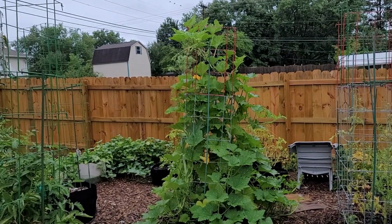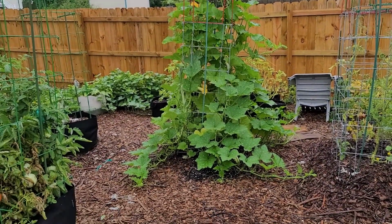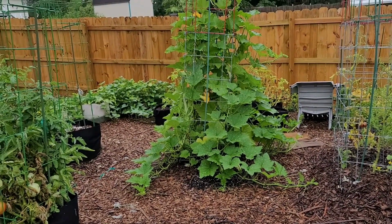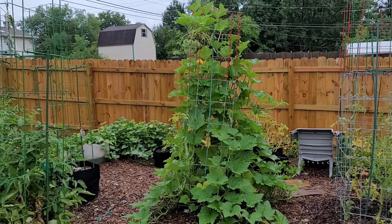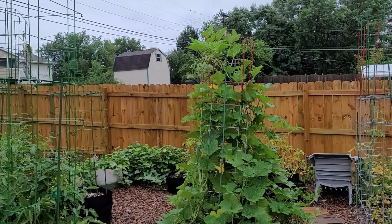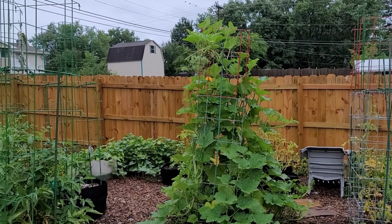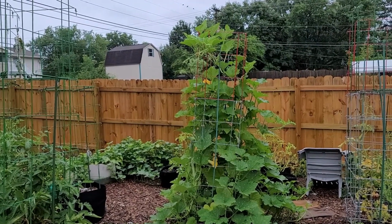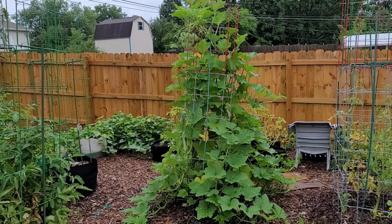Another squash that would like to take over the world. This is my Zucchio Rapicante squash. I already picked a squash off here that was about 2 feet long. Yes, you heard me right, 2 feet long. And yesterday I caught hummingbirds going for the flowers on top of the cage. So it's a nice pollinator for the hummingbirds, I guess.